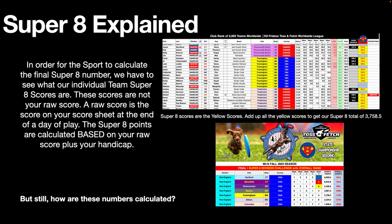There are many different types of teams that make up a club team. Even if our club were huge, like let's say instead of 15 teams, we had 50 teams, it does not matter. Only the top 8 scoring teams in a club accumulate Super 8 points in those division standings. Still doesn't answer the question of how the numbers are calculated.